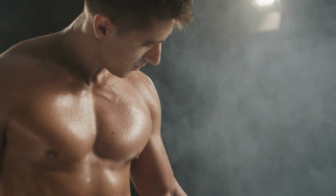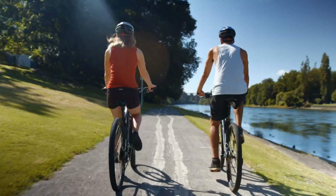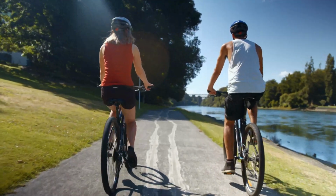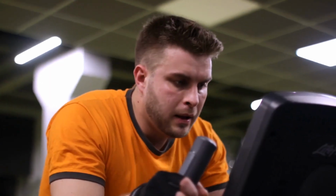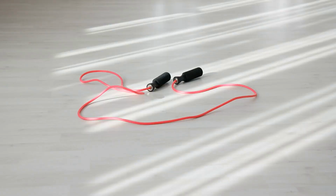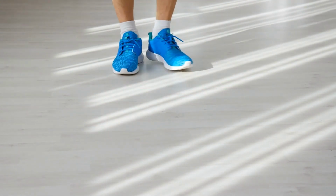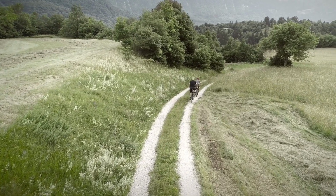And let's talk cost. Generally, they're more affordable than other fitness equipment, offering a budget-friendly option for a solid cardio workout. Whether you're just starting your fitness journey or you're a seasoned athlete, folding bikes can provide the low-impact, heart-pumping exercise you need. However, it's not all smooth cycling.